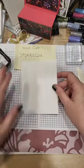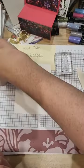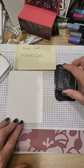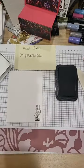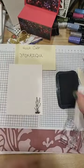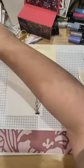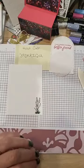And then we're going to take our inside piece that's cut at 4 by 5¼. And we're just going to take our Memento ink again. And I took one of these floral sets from the inside and just did that. So you have a little decoration on the inside. If you want an inside saying, you can put it on there now. All right, let's get rid of that and put that up there. All right, now comes the fun part.